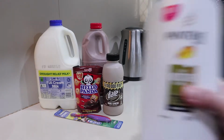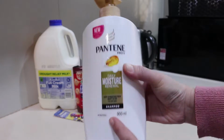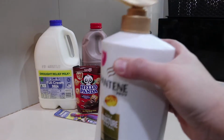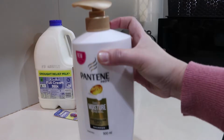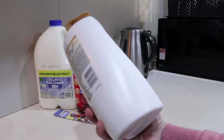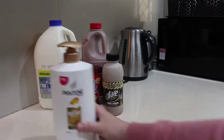And of course the Pantene shampoo, that's 900 mils. This is about $7.85. So this is really a good buy because it's half the price. Otherwise you'd be paying a lot if you buy them on a normal price. So I tend to stack 1 or 2 as soon as they come on specials.